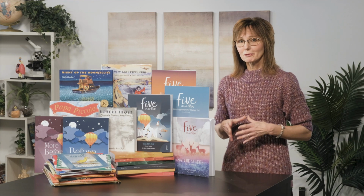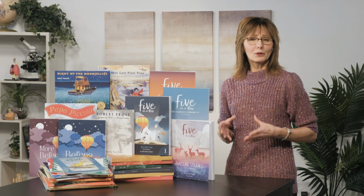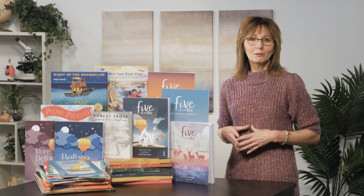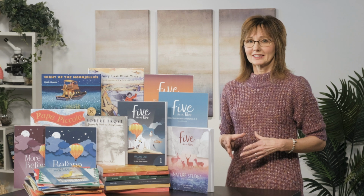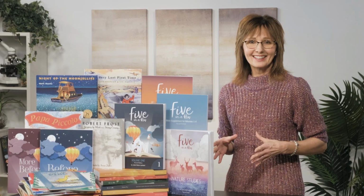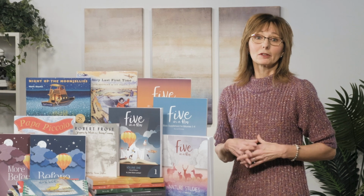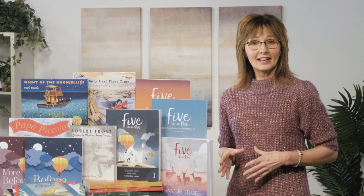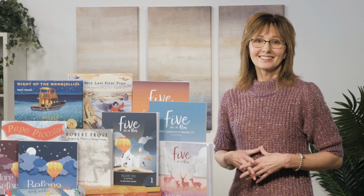Now is a good time to mention that the activities in the older volumes with chapter books will be a lot more detailed and will include more activity pages. There are many lessons or activities to choose from, so again, feel free to skip over lessons if you desire. However, the more lessons you do, either together or independently, the more skills your student will obtain.